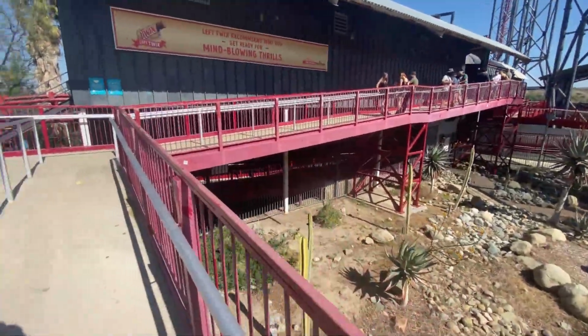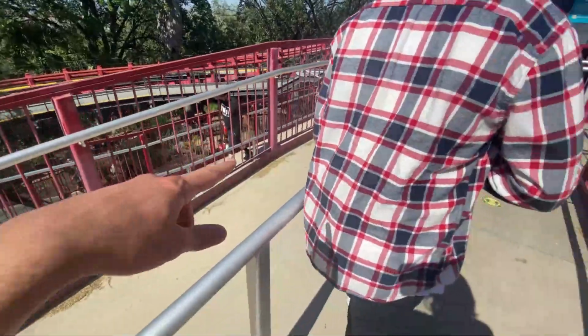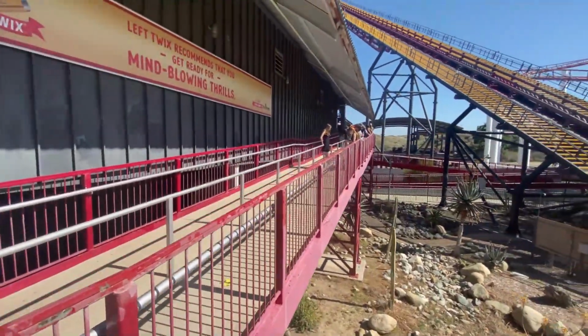But yeah, heading onto the ramp, it is pretty empty today. Last time it was kind of towards the bottom of the ramp on both sides. So yeah, there shouldn't be too long of a wait.